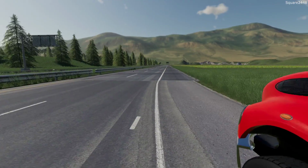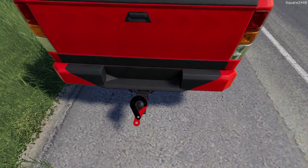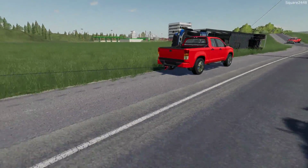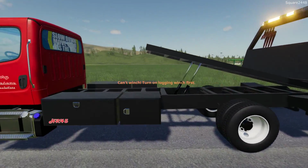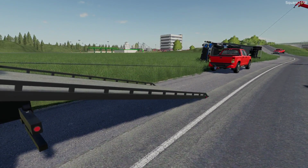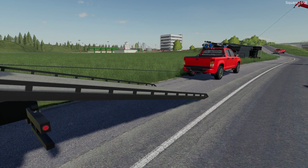But we'll get the roll back down, and let's get it winched on. Now with the rollback, we actually do have a very nice feature for accelerating the winch speed, which is great. It's a very nice, expensive feature, but we also have to get this working, so we'll get the winch on. I really do like that it does get the truck working, and high-speed winching really helps out in these positions.